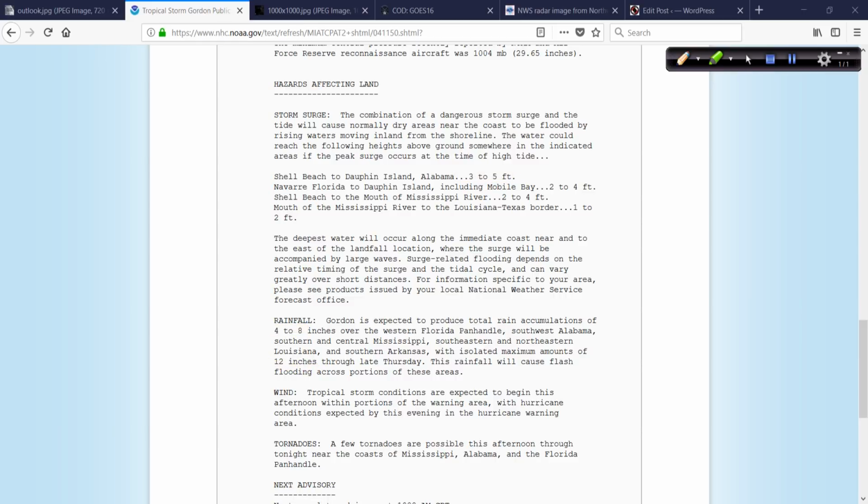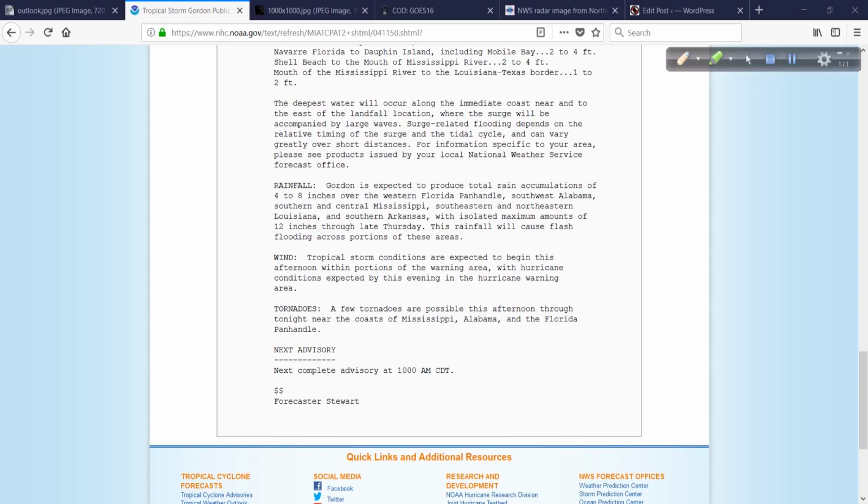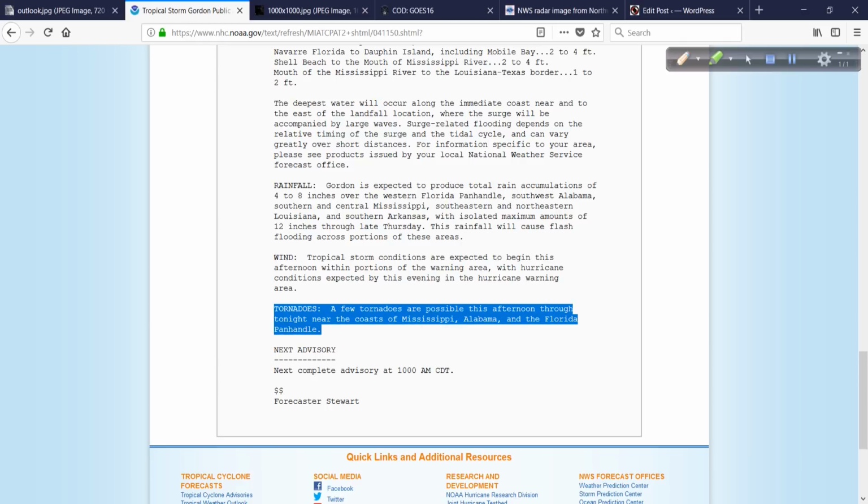It's a tropical storm. It's headed towards the coast, and it needs to be respected, if you will, and not just taken lightly. Very heavy rain bands traveling along I-10, that can be a big problem. I see people out there, they're going 90 miles an hour sometimes. You can't do that when it's raining hard. Big, fat tropical raindrops. And then, as I mentioned, tornadoes are possible this afternoon through tonight near the coast of Mississippi, Alabama, and the Florida Panhandle.